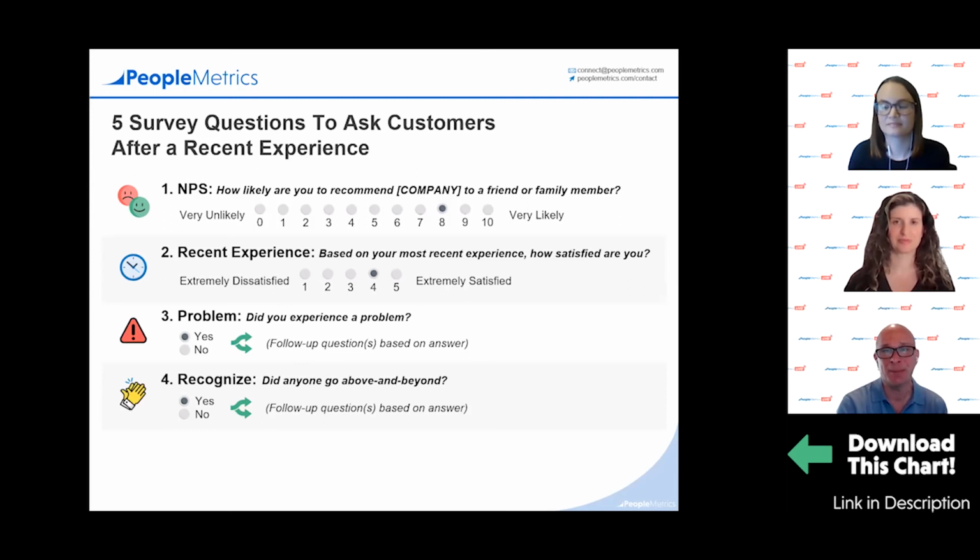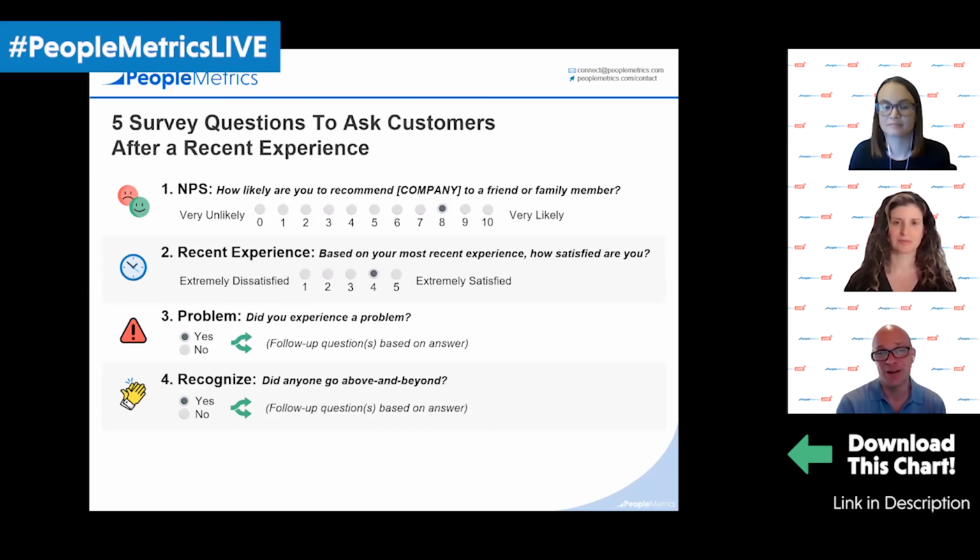This should not be a beat down exercise. It should be something that is about creating a better customer experience, right? And yeah, you might have some employees who might not be a great fit because the customer feedback that you're getting isn't what it should be.